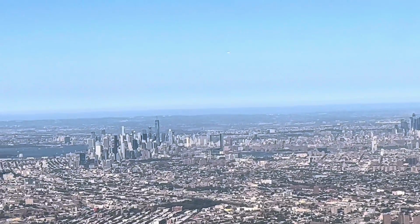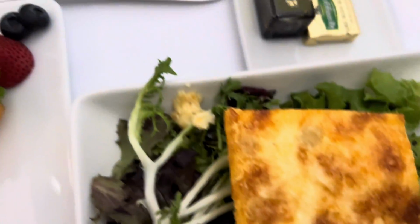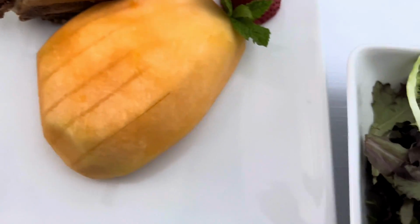Any guesses where my next trip will be? I had an amazing view of the New York City skyline, and I honestly cannot wait to travel again.